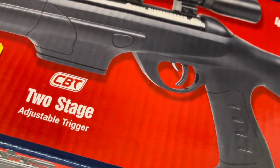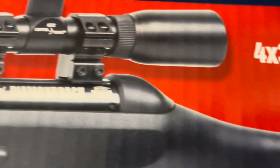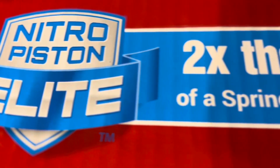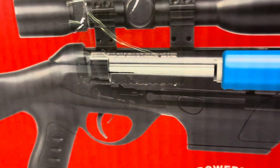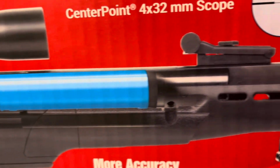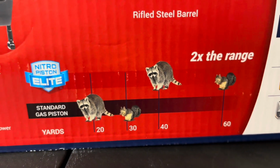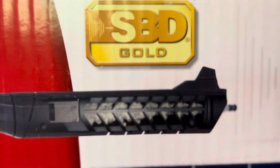It has a 5-year warranty from the manufacturer, a 2-stage adjustable trigger, and a 4x32 millimeter scope from Center Point. This thing is a nitro piston, and average groupings are reduced by half an inch due to the reduction in friction of the vibration of nitro pistons. Not only that, but more speed. Nitro piston elites shoot up to 15% faster than standard gas pistons. And not only that, the nitro piston elite packs power. That's 35% more power than standard gas pistons.